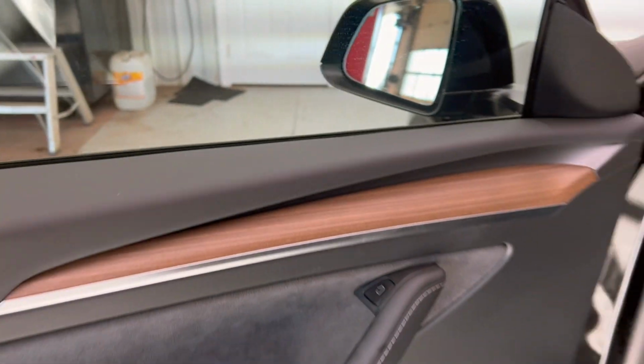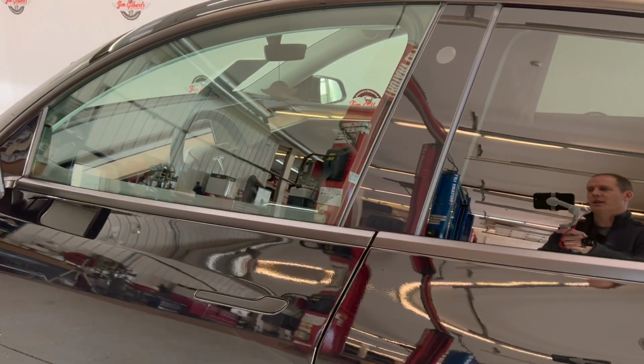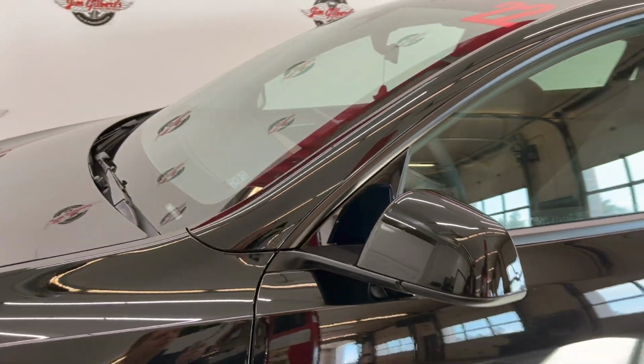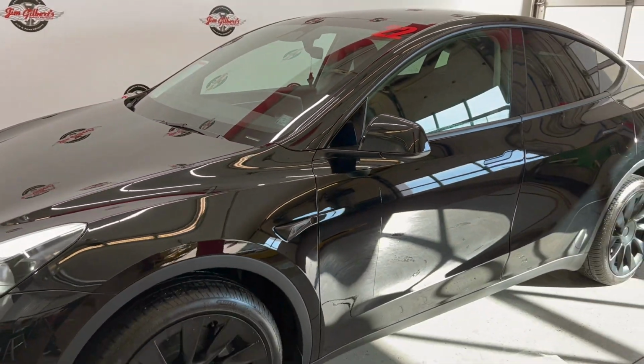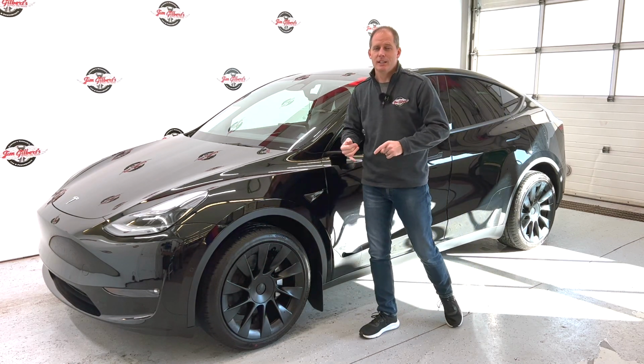I can show you what we're doing right here. Shut the door, and the car turns itself off. So you don't have to worry about turning a Tesla off, which again can be a little different than some of your regular EVs.